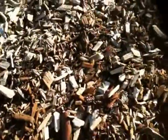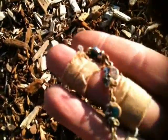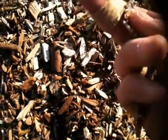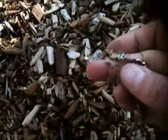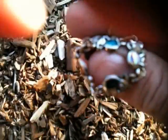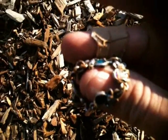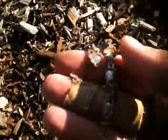Hold on, what have we got here? It's a bracelet. Some sort of bracelet. It's not real, it's rusted, but it's got koala bears on it by the looks of it. Can't get a very good view on that one.